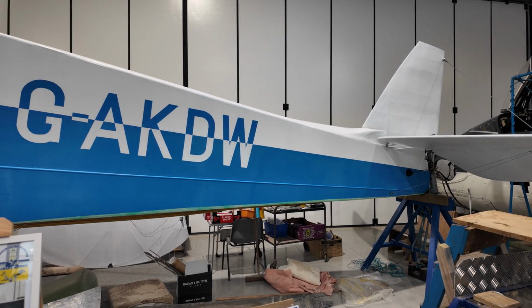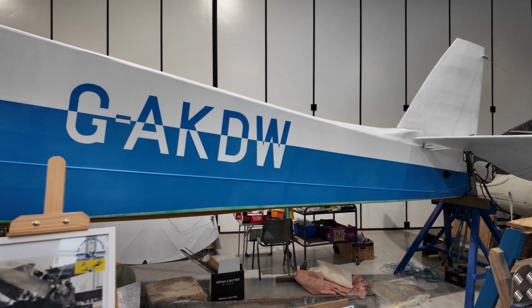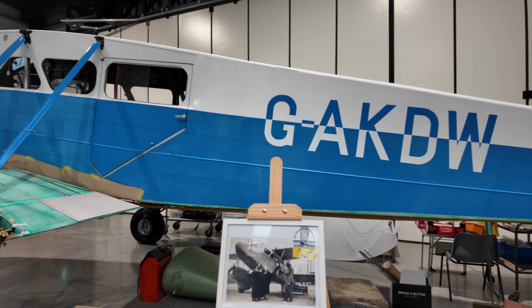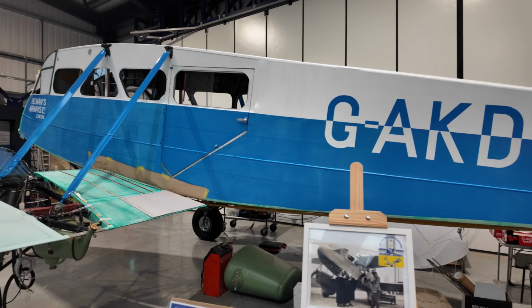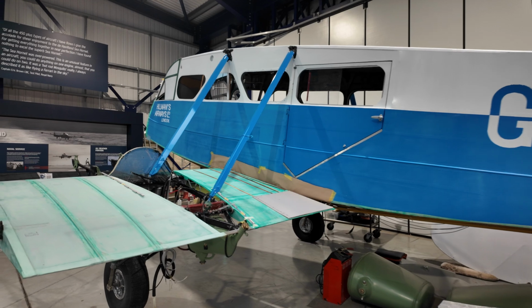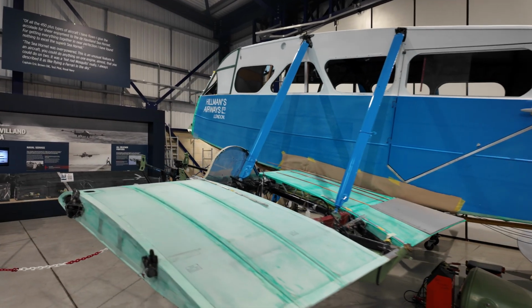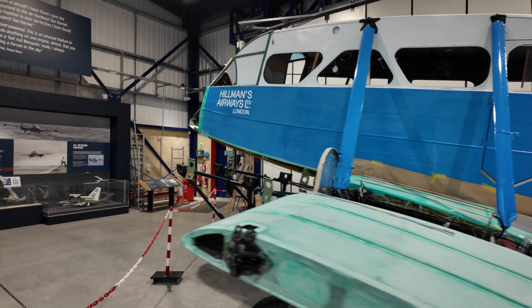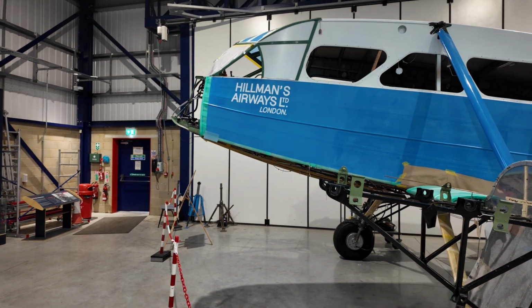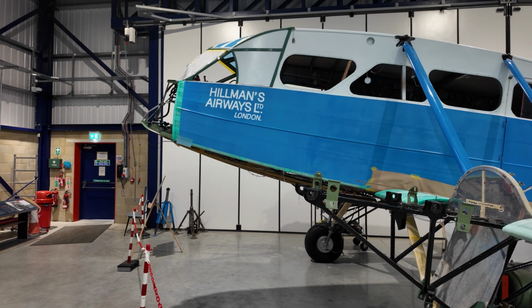Right, this is the Dragon Rapide. We see these flying over the house sometimes. There's a couple flying out of Duxford on pleasure trips. This one says Hillman Airways. I've got a feeling they used to operate from Maylands. I'll have to look into that.